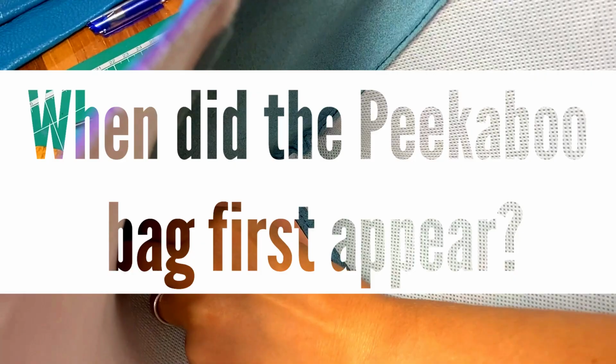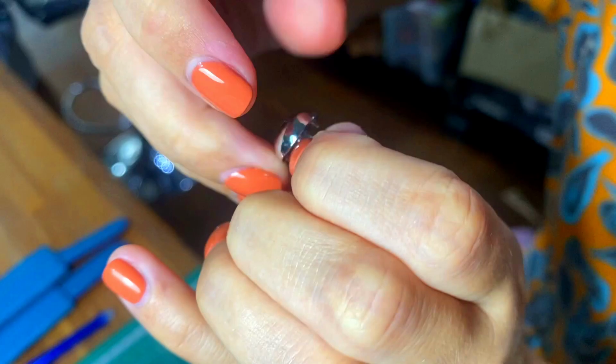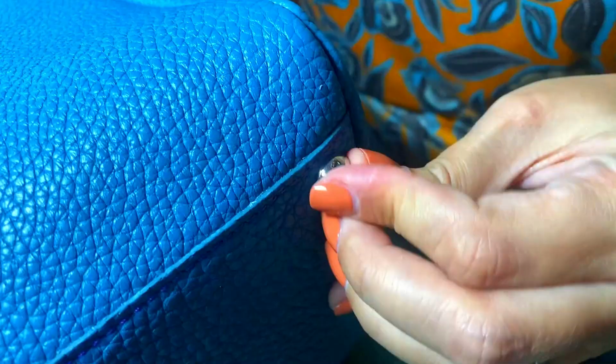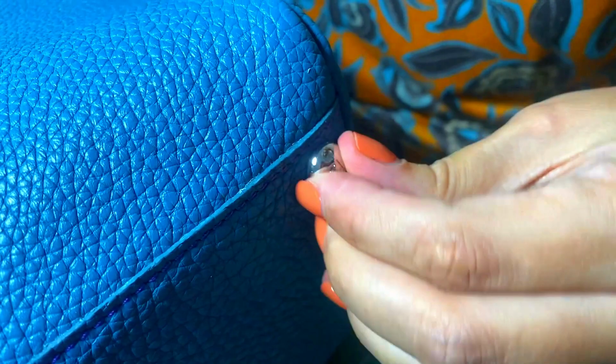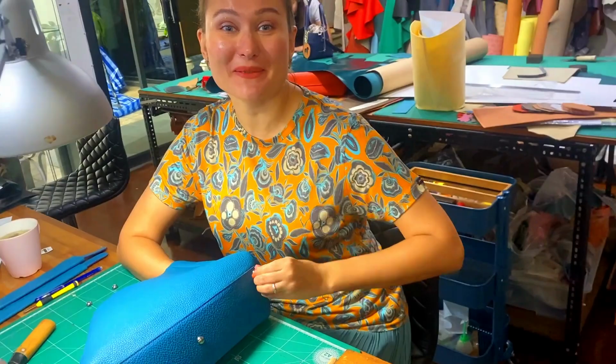Peekaboo by Fendi only appeared in 2009, but has rapidly established itself as an icon of the brand. The Fendi Peekaboo bag was launched in spring and summer 2009 collection. Putting the screws in my Fendi Peekaboo bag.